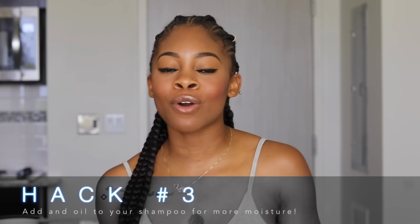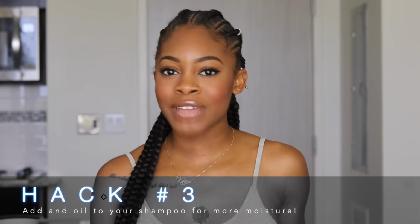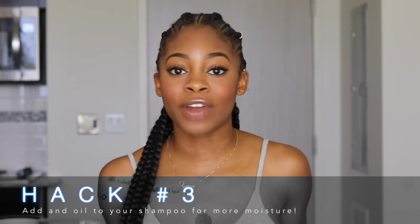Speaking of adding oils to products, if you have very dry hair and you use shampoo and it tends to dry your hair out way too much, add some oil like coconut oil or olive oil or jojoba oil or sweet almond oil, any oil of your choice. Add some of that to your shampoo to make it a little bit more moisturizing for your hair. This is almost like combining the pre-poo step with the shampooing step, because a lot of people like to pre-poo their hair, meaning putting in an oil or some sort in the hair first before you shampoo, to make sure that your hair doesn't get stripped of its natural moisture. But if you're lazy like I am, or if you just prefer shampooing, add some oil to your shampoo and it will really help to moisturize your hair a little bit more.